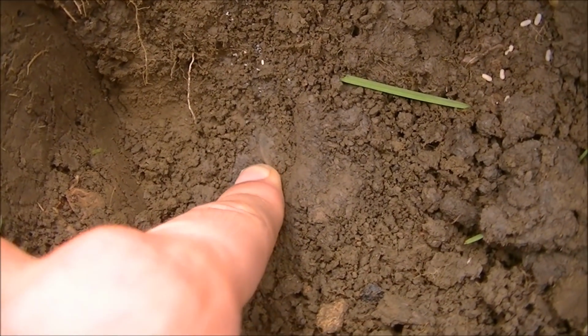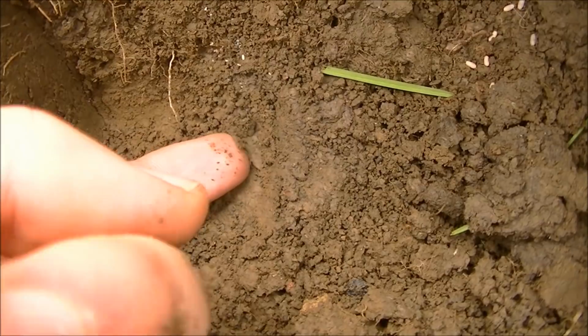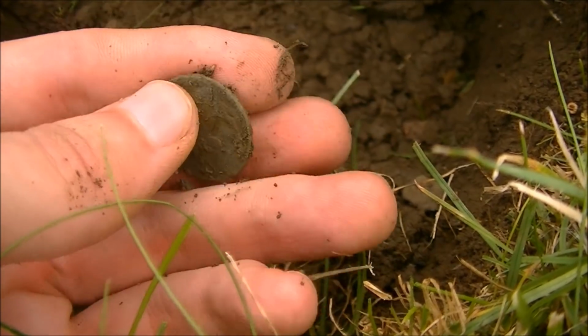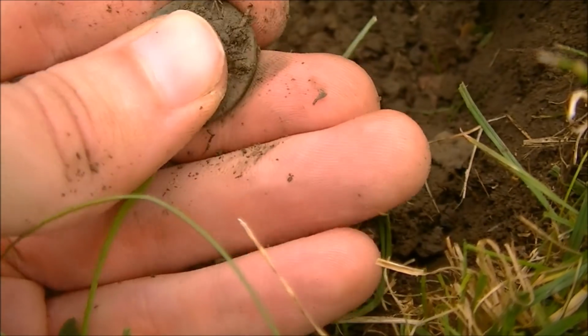You see the edge of it there. I hope that's not a shotgun shell head stamp. It looks like the edge of an old nickel. I'm gonna go ahead and pop it. Oh, it is a nickel. Question is, how old is it gonna be? It's a buffalo nickel. That is sweet.